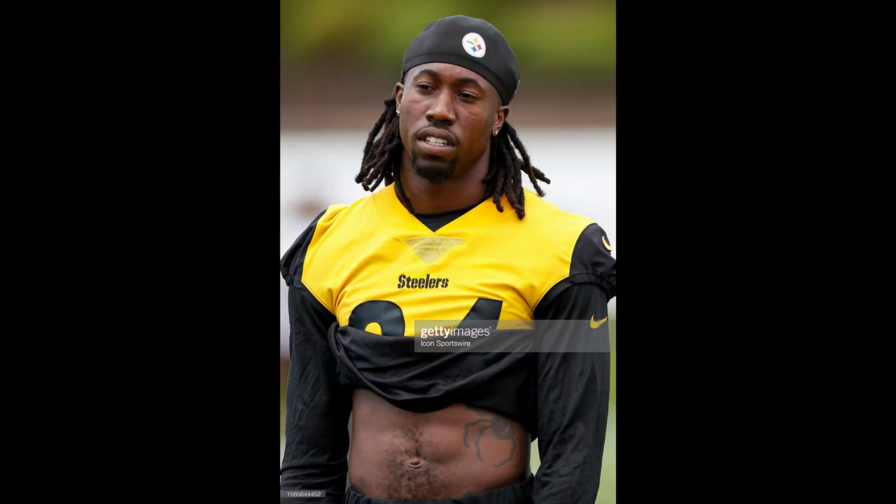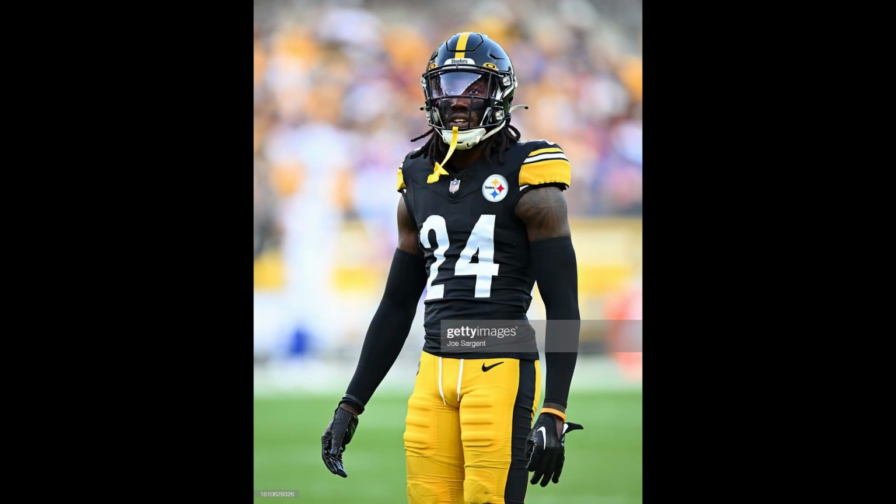The rookies continue to look strong overall, with Joey Porter Jr. making his debut and picking off a Matt Barkley pass. A lack of interceptions was one knock on Porter coming out, so it's great to see this in the first preseason game, even if the throw was right to him.